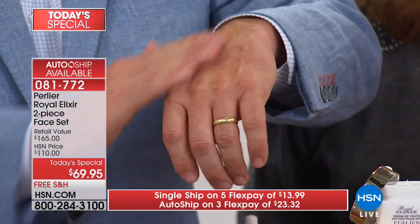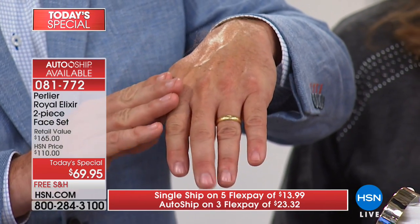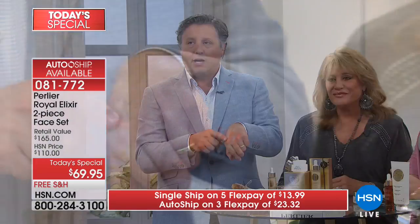It's living powder, because it's alive. You can't duplicate royal jelly in a laboratory. Did you know that? Science to this day, see how fast that penetrated my skin? Science to this day cannot break down what is in royal jelly.